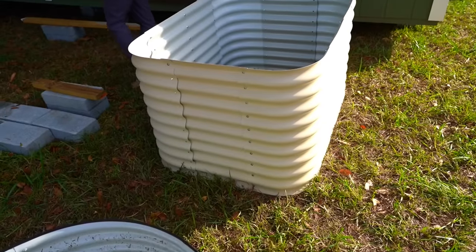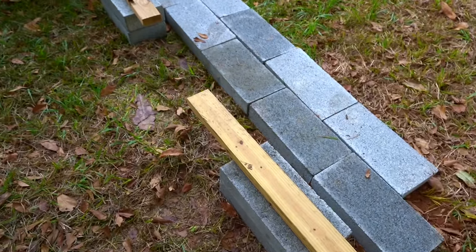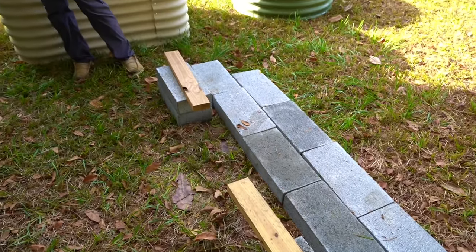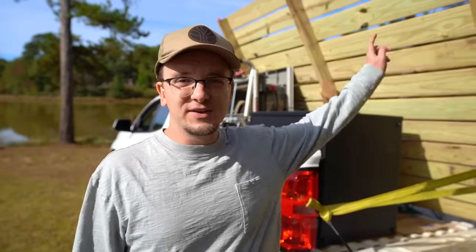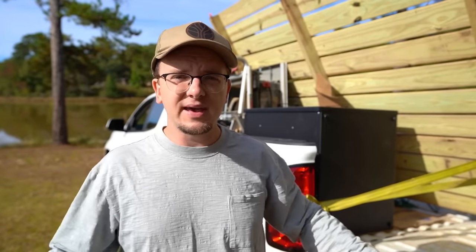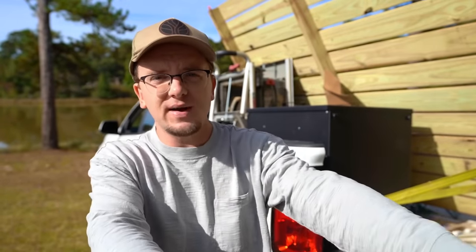Okay, we've got the raised beds moved into position. We've got the solid capstone pavers for a little bit of foundation where the deck is gonna go. We've got the rainwater IBC tanks moved into the back. So now we're gonna go pick up the deck. This is the deck that we had in front of the canvas tent at my house. So we're repurposing this little wooden deck to go in front of the micro cabin.